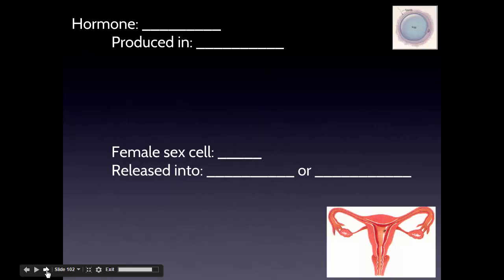So, talk a little bit more about these. The hormone estrogen is kind of the equivalent to what hormone in the male? Testosterone. It's the sex hormone. It regulates the menstrual cycle partially. It regulates the production of eggs and other various parts. It regulates the development of female secondary sex characteristics. And we know it's produced in the ovaries.